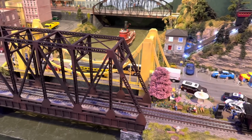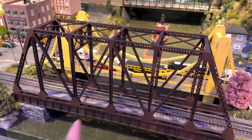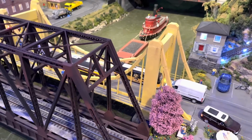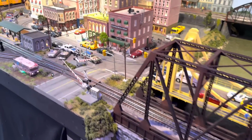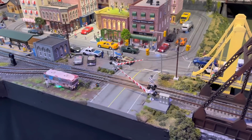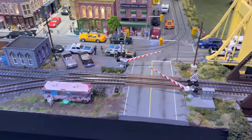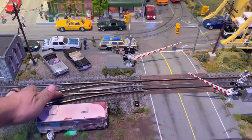And here we go with the bridge scene and the rivers, which nothing's changed here. But let me tell you, I love this bridge. And then the bridge behind it was all scratch built. I did that one. So this area, I did a live show in the past, and I installed a new switch here. This is a new 072 switch.